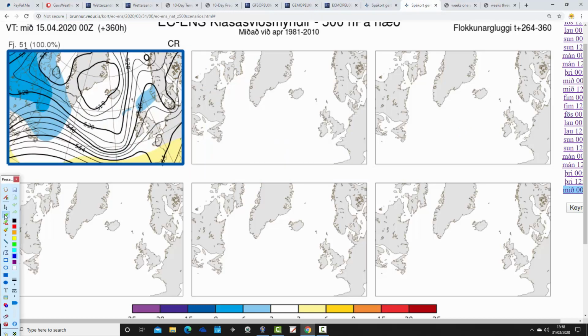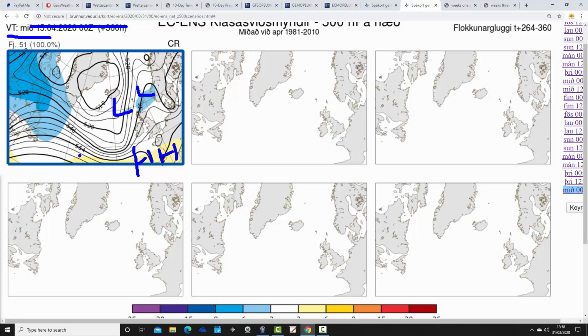And then in 2 weeks' time, this is the option that we got. This gets us to the 15th of April. So we have 51 out of 51 members of the ECM ensembles then that have low pressure out to our north and northwest. High pressure is to the south. And we're bringing again a flat westerly type flow.